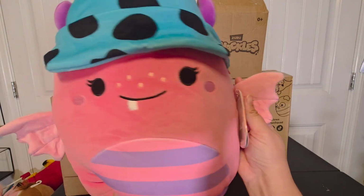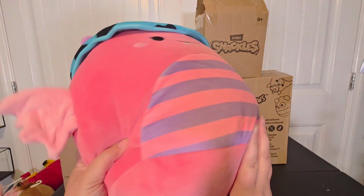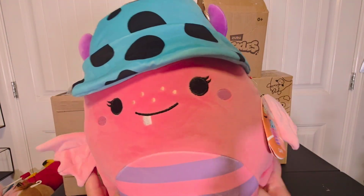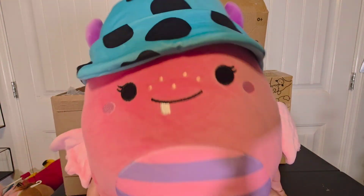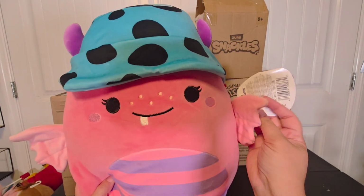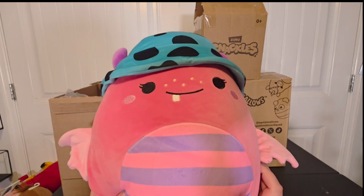Check out those little monster fins. Check out her horns. She's wearing a polka dotted kind of bucket hat. I love it. I love that they're putting Squishmallows in bucket hats. It's so very 90s, and I love that. Everything about her is perfect. Let's face it, I love monster Squishmallows. I had to have her. I'm going to be super excited to add her to my monster shelf in my Squishmallow room.